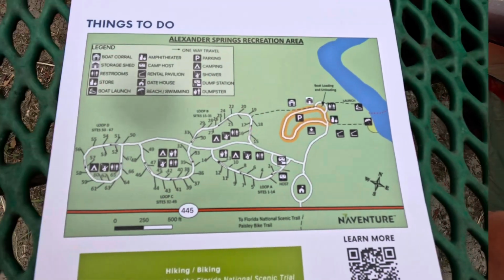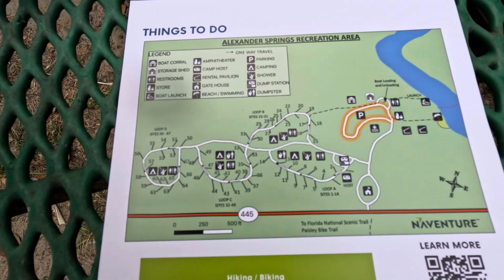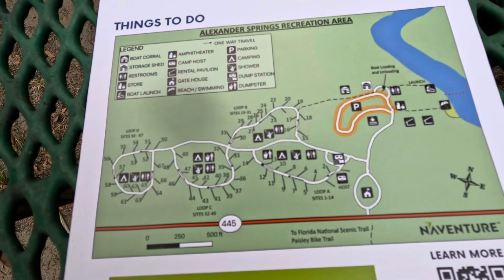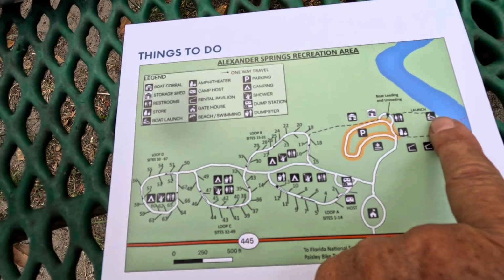It's gonna be nice. I'll take you on a tour of the campground soon. We'll go check out some of the sites. They're large, they're shaded, and they've got a paved pad for your car or your RV. Very nice. No hookups here in this loop. So here's the map of the campground. There are 4 loops, A, B, C, and D. This is where the river is, where you can launch your canoes or kayaks.